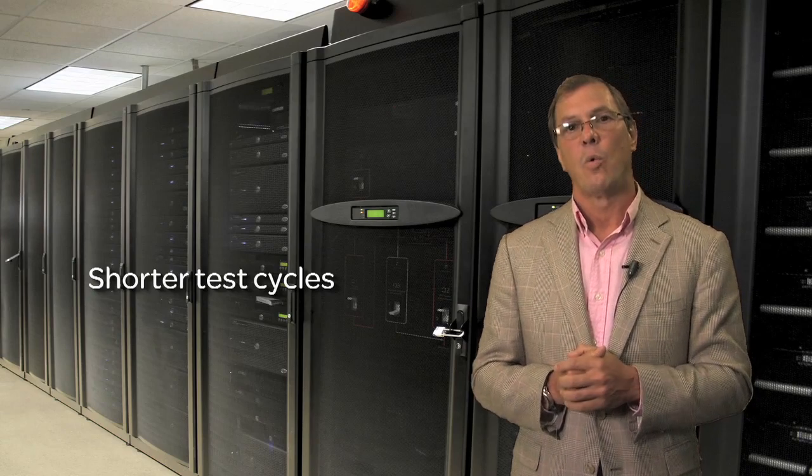And finally, what we can expect to see as the market matures is that many of these modules will become available essentially off the shelf, which will dramatically drive down the lead time and improve the availability of these types of systems.